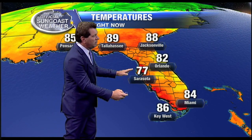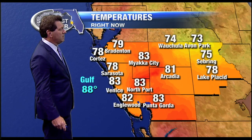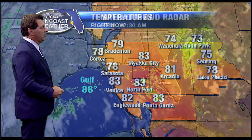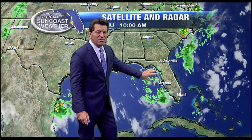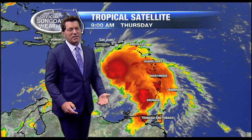One of the benefits, cooling temperatures all across our region, really, as the clouds and showers have moved in. All temperatures into the upper 70s to low 80s, even some lower 70s in Avon Park and Wauchula, 73 there at Avon Park, 82 degrees in Englewood, and Northport at 83. You can see that line extends all the way over toward Texas and Mexico. Steady stream of moisture, some real dry air just to the north of us, but unfortunately that dry air isn't going to seep southward at all.